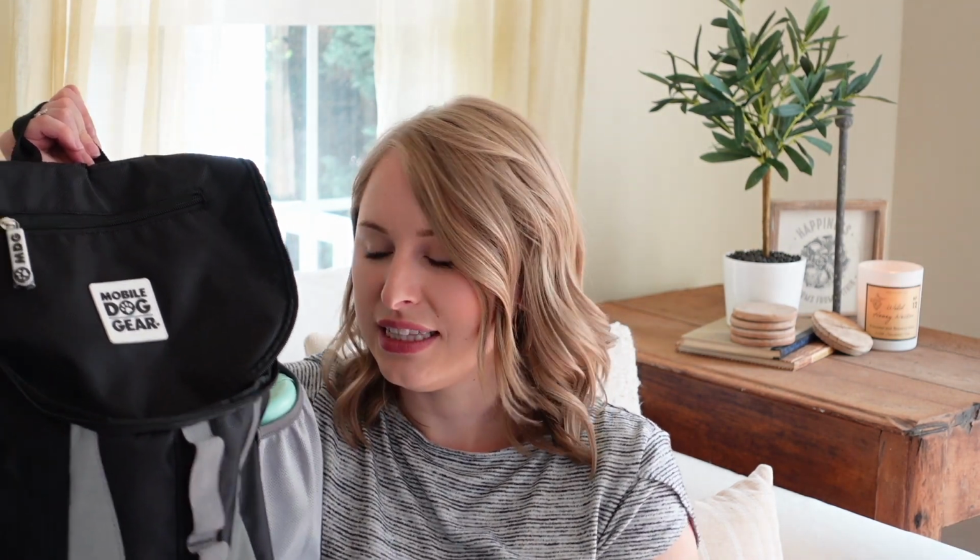So the first item up is a little bit more practical, and it's definitely for our use. It is this mobile dog gear backpack, and John picked this up from Costco. It may not be there because he got it a couple months ago and we're now just kind of putting it to use, but it's definitely still on Amazon, so you can find it there. But basically, this is Gus's diaper bag, essentially, if there is such a thing for dogs. It's kind of like his little go bag.